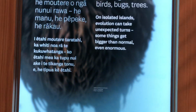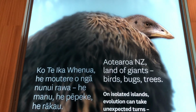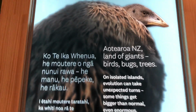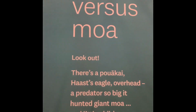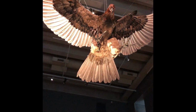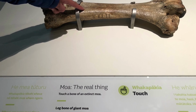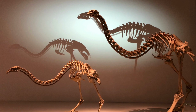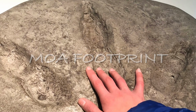And yes, New Zealand was once a land of the giants, as you can see. When humans first arrived, New Zealand was a land of giant flightless birds, seabirds, and insects. Unfortunately, most of them are now extinct, but some remained. And this is the moa bone and their skeletons. See how huge that footprint is.